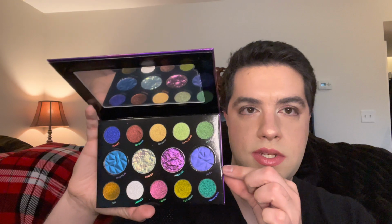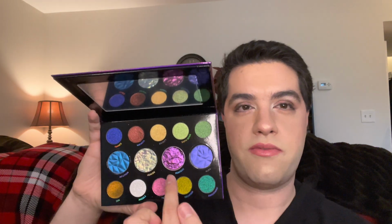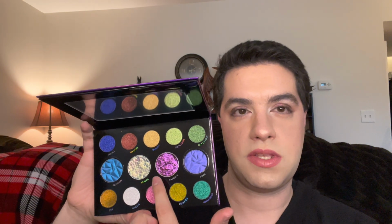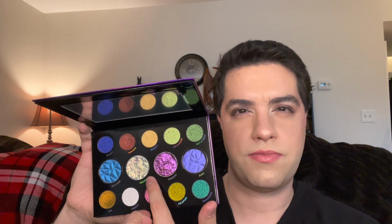I have not played with the middle row, which are the more difficult shades according to everyone I've seen talk about them. These are the aqua chromes, and these are the chroma flakes or whatever. My husband just interrupted me. He was letting me know that my packages from Sigma came. Spoiler alert, I ordered some stuff from Sigma. We'll get into those in just a minute, but let me finish talking about this.